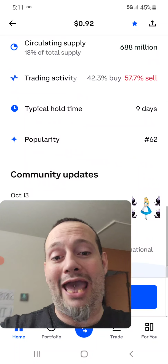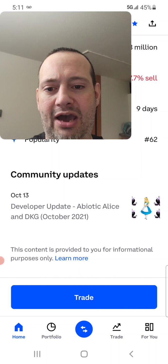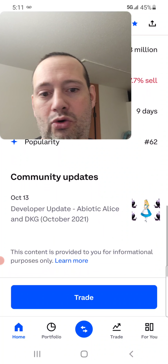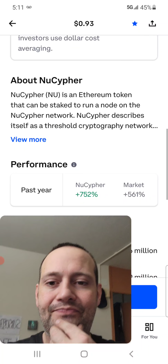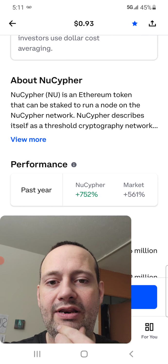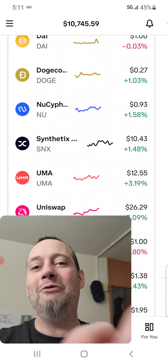Yeah, it is a low cap gem. It's number 62. Let's see what's going on. Developer update. Abiotic, Alice, and DKG. I have no clue what that is. But New Cipher, let's see. Threshold Cryptography Network. Run a node on the news. Okay, yeah, so that one is a possibility.